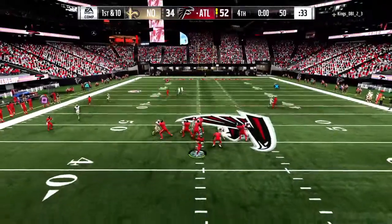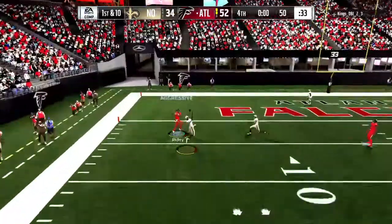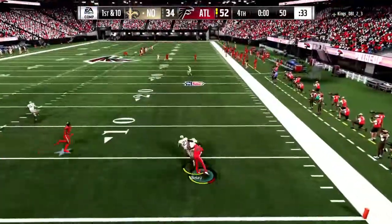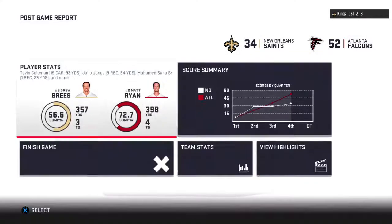Oh, look at this. Ryan's going to throw it. Now he'll throw deep left side. He rifles one that's intercepted. Picked up by Marcus Williams. And a big turnover there as his guys will get the football back.